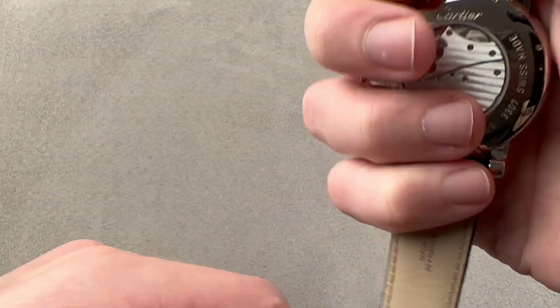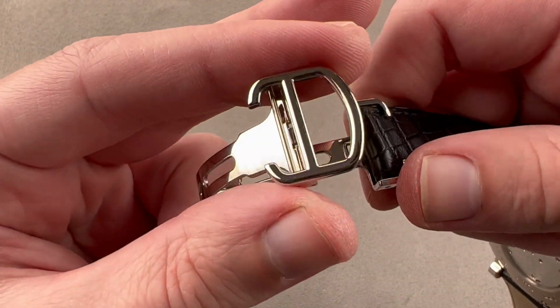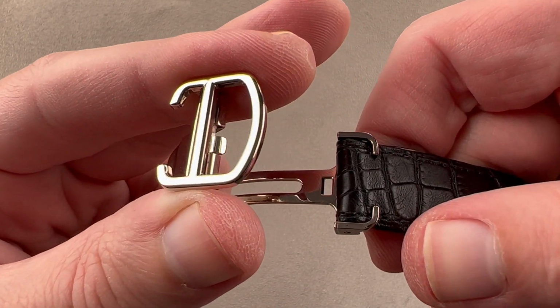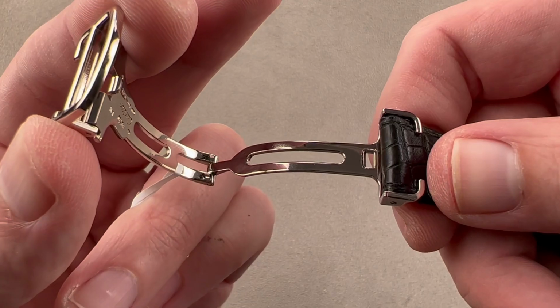It doesn't actually have holes in it because it doesn't use a conventional pin buckle inside the deploying clasp. This is the direct descendant of the folding clasp that Louis Cartier created back in 1909 for Cartier wristwatches. It was by a mile the first deployant clasp, and this is a direct descendant of that one.